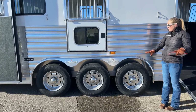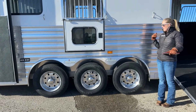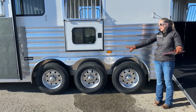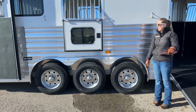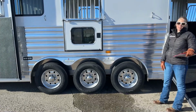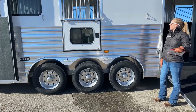So we have a little button that we install here, and I'll show you guys on the other side where we've got a little indicator light that you can just dump all the air off of this axle. It'll shift the weight back to these two here, and it's going to help immensely with your turns. You're not going to eat up nearly as many tires as you would on a regular triple. So that's something we do here exclusively at Transwest, and it's something that people really, really love. We do it on all of our triple axle air rides.